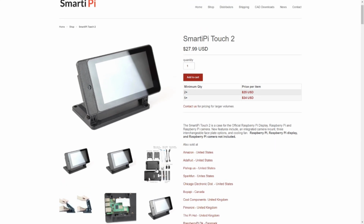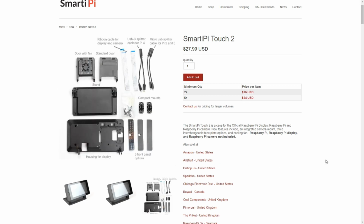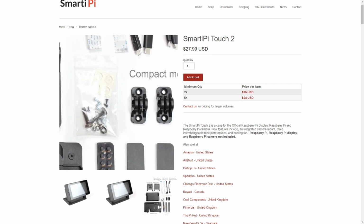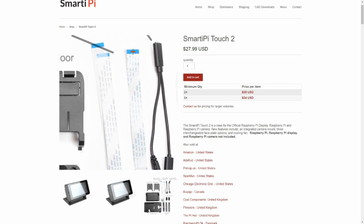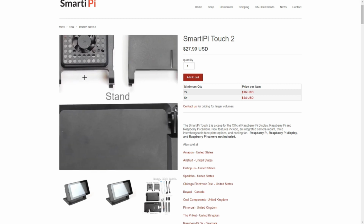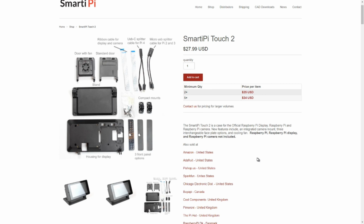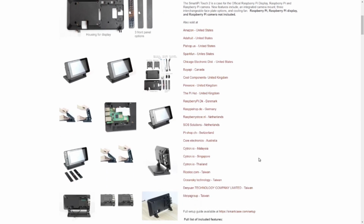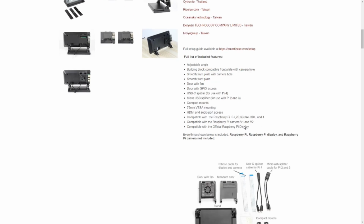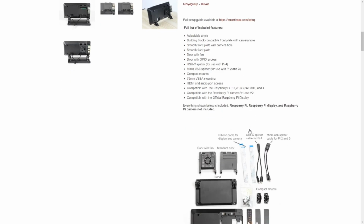Number one is the look. Number two is the kit is essentially complete with all of the cables, and you get the additional mountable panels. You get the surface mount, which they call the compact mounts. You get all of the cables you might need. You get 2 optional doors. One includes the fan. You get the base stand. It just made that much more sense to show you, to build with this type of a case versus the previous case that I've used in the past.